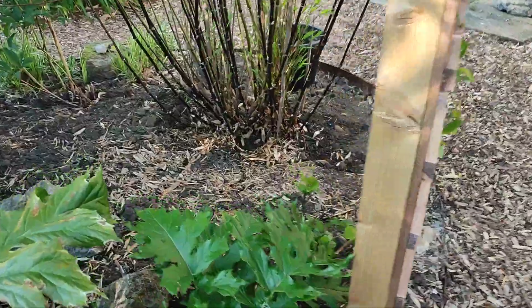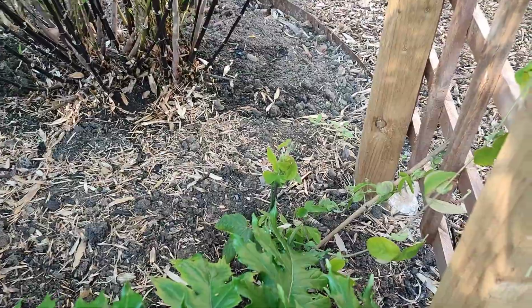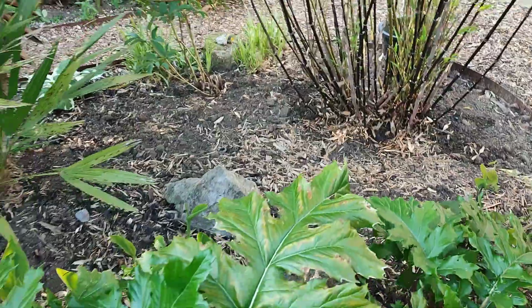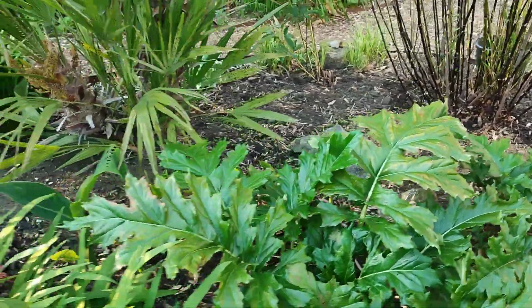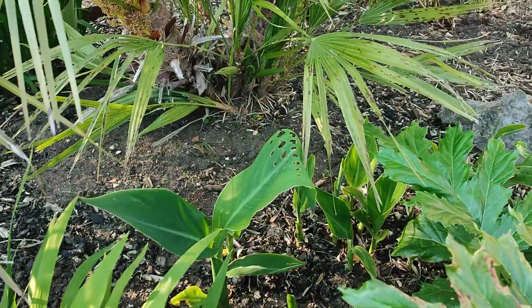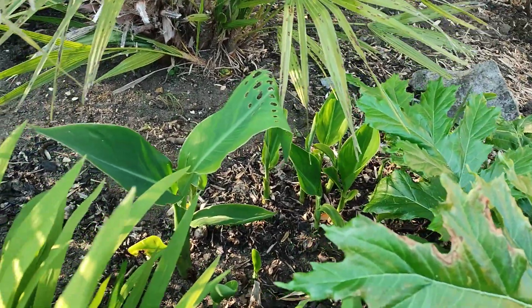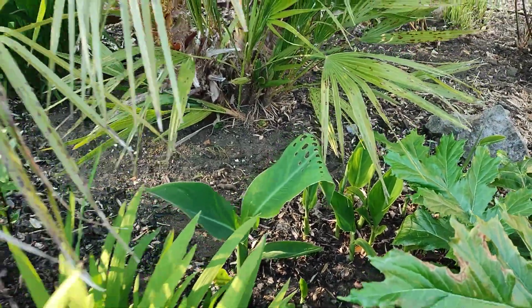Then I've planted out a passiflora down here. No idea what one or colour or anything. It's one my wife picked up from the supermarket, so we'll get that surprise later on in the year. Canna, a little bit of slug damage, but that's just one leaf out of probably 50 shoots already.